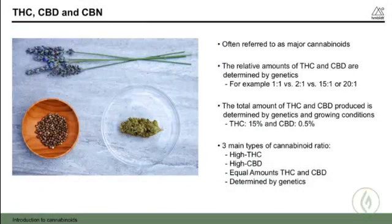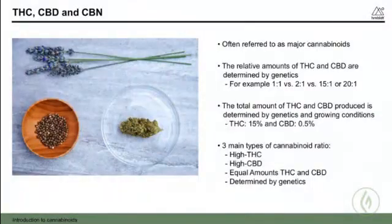Let's talk a little bit about THC and CBD and CBN. Those three together are often referred to as the major cannabinoids. The reason is because they're often the most prevalent, although current analysis is showing that CBC maybe should be called a major cannabinoid these days as well, because it's present in almost every sample and at a decent level, sometimes higher than CBD.